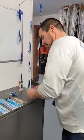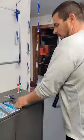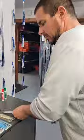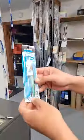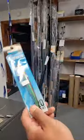But me personally, I'm going straight chrome. There's hammered. Nothing like a hammered jig. Even when we're bass fishing. Oh yeah. Overall, the hammered jigs just catch better. Now, this color here, this is considered a sand eel color, and it's very, very popular. We've had very, very good luck on it.